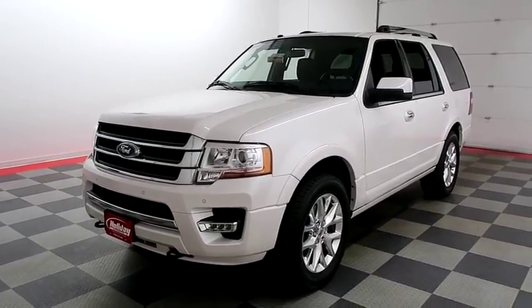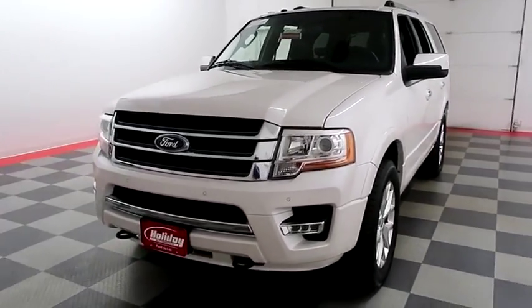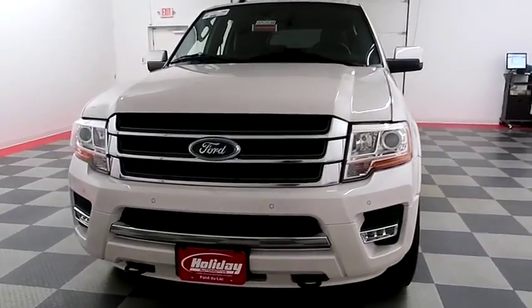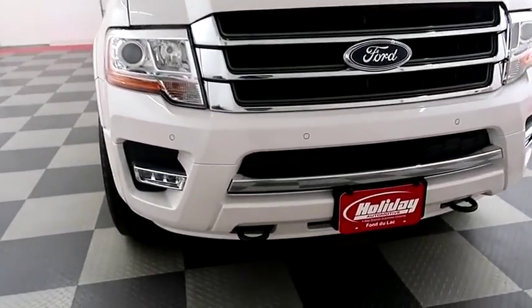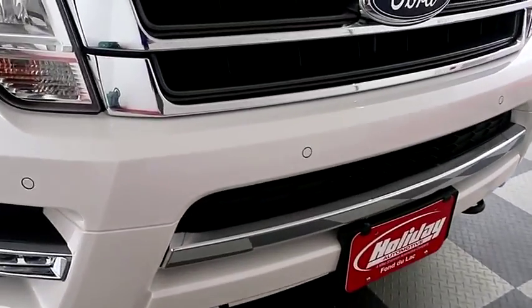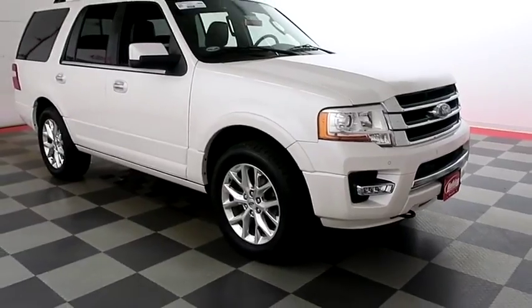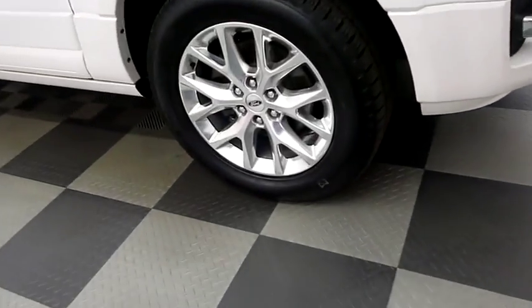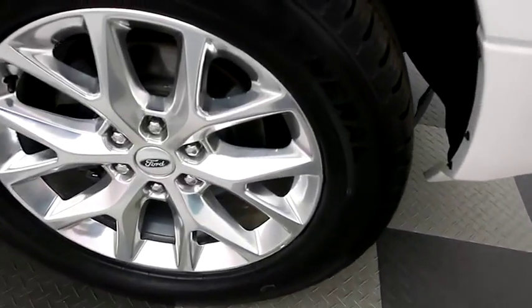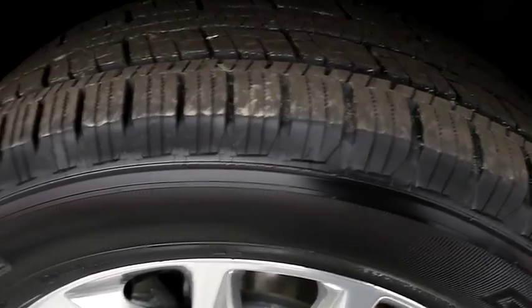Today we're going to take a look at a 2015 Ford Expedition. Stock number is 18F258A. Starting right away up front, you have factory fog lamps and easy access heavy-duty tow hooks. Front parking sensors are going to keep you very safe in those close-quarter parking lot situations. You have chrome wheels. Those are wrapped with General Grabber tires.